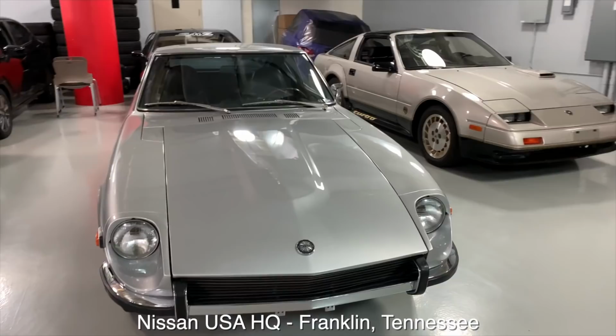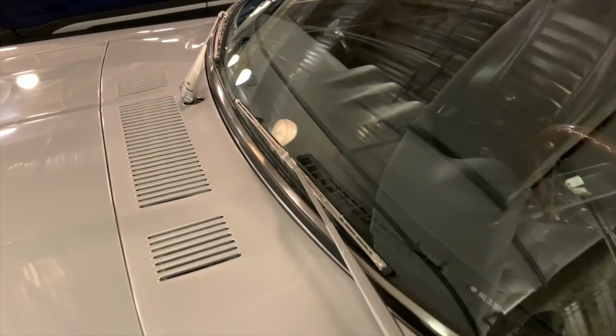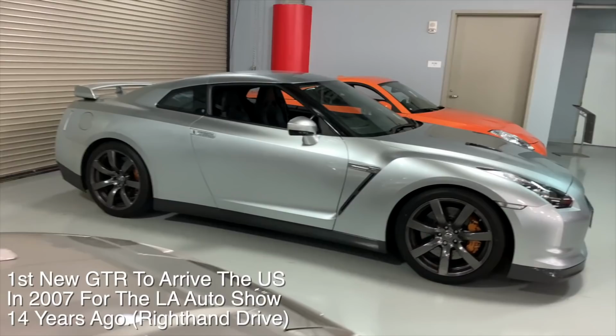Hiro-san, yes. Check out these cars. Wow. This thing is all original, museum quality, 6,000 miles on this. You are not going to find a better example of an original Z car. Look at that paint. This is unbelievable. 240Z. They have some other cars here. These are all part of their museum fleet, very special cars in here.